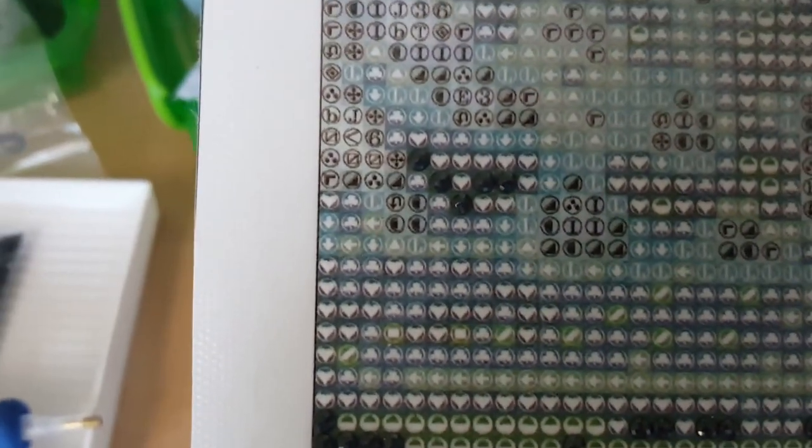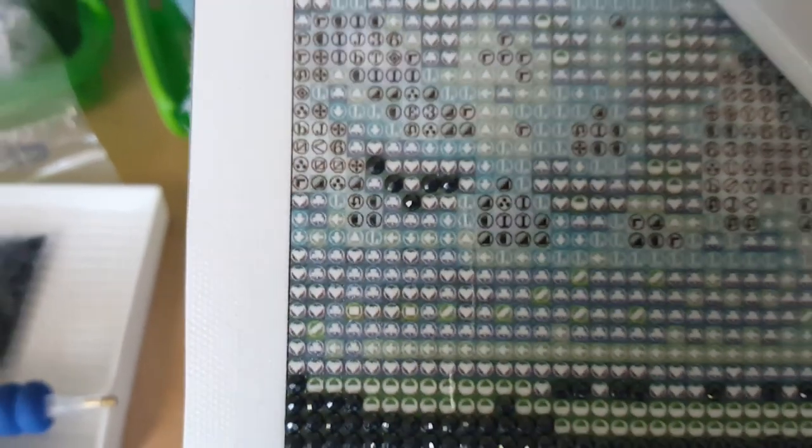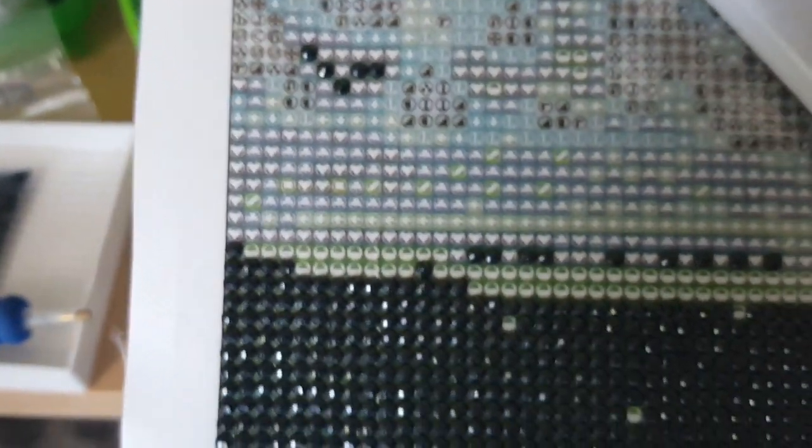I'm so sorry. I'm really doing a bad job with this camera work. Right there where those hearts are. And they seem not to be going over into the other symbols' territory. But that is bad.